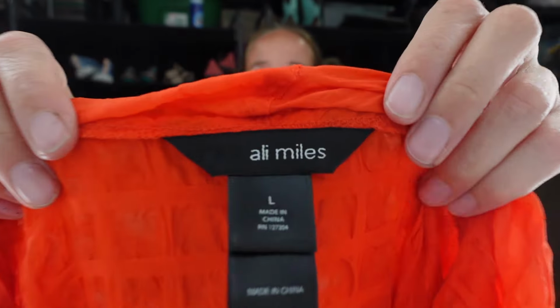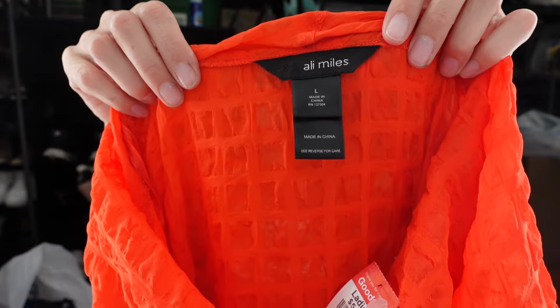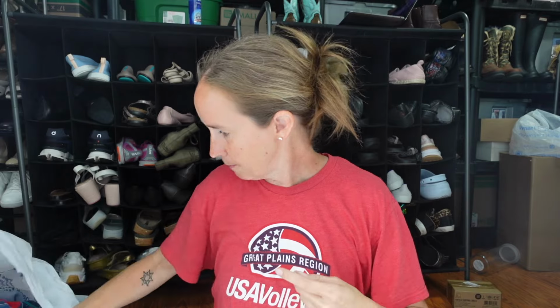Okay, let's keep going. We have this super lightweight top, and this is by the brand Alley Miles. I've had better luck with this in the plus sizes, but I've still been able to sell it in the smaller sizes. This is a size large, really lightweight sheer with this grid window pane kind of design, and it has this fold over neck, or maybe it rolls up like a cowl neck. Like, I don't know. Anyway, I'll probably list that for $35, and I think most of my tops are $6.